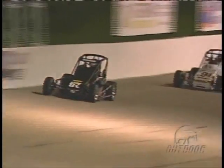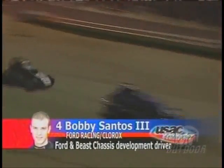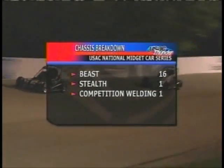Back here at Salem Speedway, it is a 1-2 tango between Brian Clausen and Dave Steele. Rob, they both drive what is the predominant chassis in midget car racing. Out of the Bob East shops, it's called a Beast, and it has been a beast in midget racing for quite some time. Let's take a look.